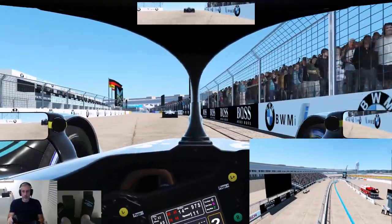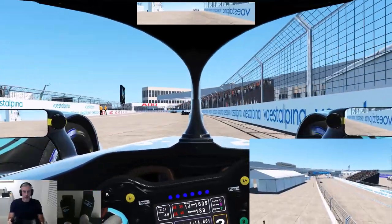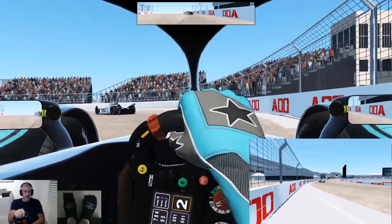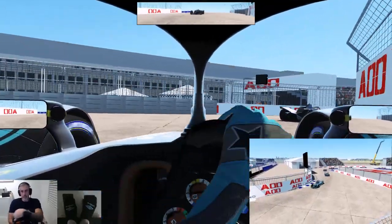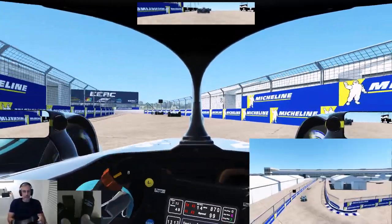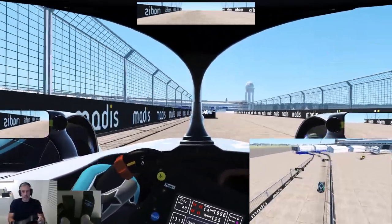The more I drive this car, the more I enjoy it, and the more I think this is actually my favourite official car from Studio 397 at the moment. I say that not because it's a Formula E car, but because I think it feels like a level up from all the other cars they've got at the moment in the way that it actually communicates with you.